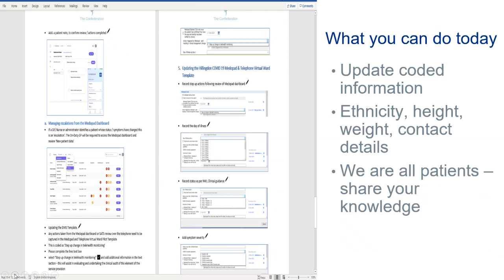So if you wanted to get going straight away today, one of the key pieces of information I keep asking everyone is to get everyone's ethnicity, height and weight. We know what the BMI is then, and at the end of the day, we're all patients as well. So share your knowledge. Thank you for your time.